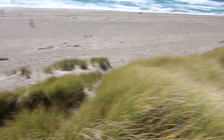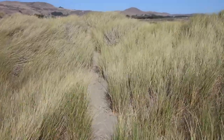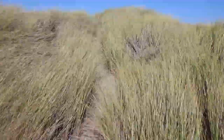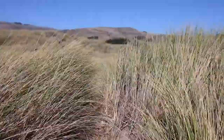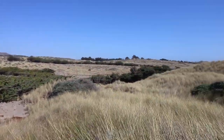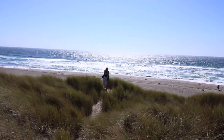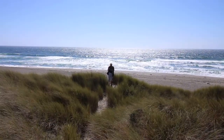Take the hill, and what do we have ahead? Oh my, goodness knows where this goes. Well, I see some vehicles over there. I guess that's kind of the general vicinity. Come on down, Grace.